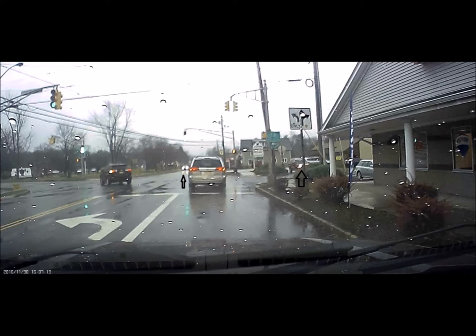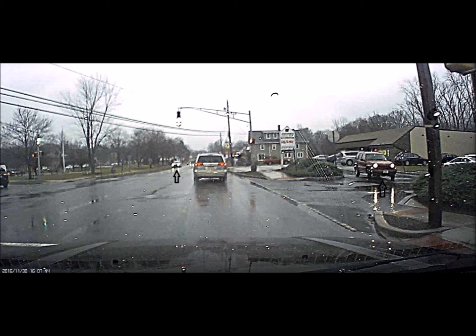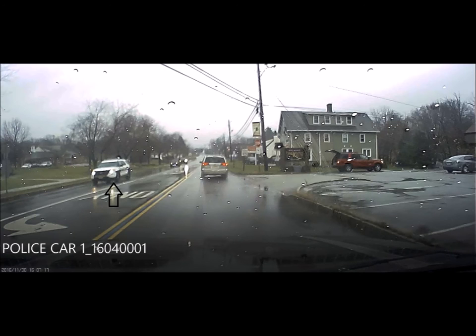The car in front to the left is a police car with his high beam lights on. He still has his high beam lights on. But as he's coming towards me, you will see that they are no longer in use. You clearly see that he does not have his high beams on any longer.